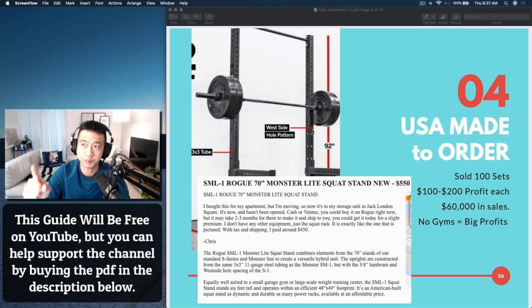I included an article here of what I wrote on Craigslist. I let people know I paid $450. I'm asking $550. Now here's the thing. If you decided to charge $850 or $900 because of the pandemic, somebody might want to punch you in the face. So don't price gouge people.